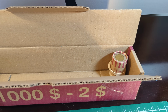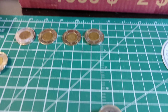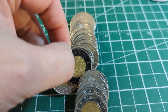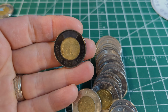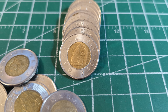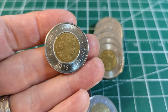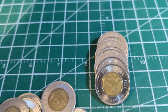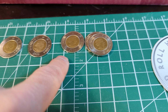I don't want to jinx it, but the back half of this box hasn't given us any more fakes. And we are going to get another one of these black ringed toonies from 2022, though. That's our second one of the box. Well, I certainly spoke a bit too soon, because in this roll, we are going to get another one. This is a 2006. So we have one from 96, 04, 05, 06, 07.